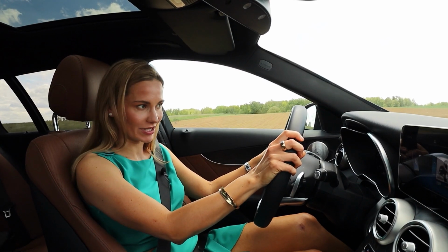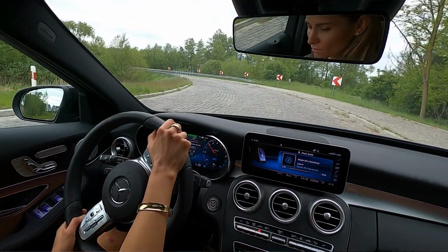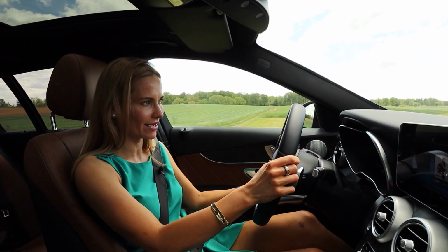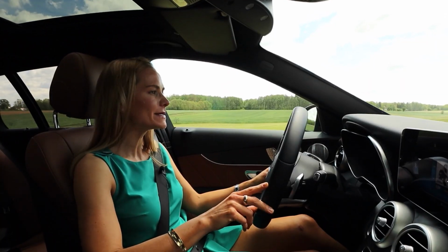We've got plenty of grip here. The handling is very good. In Sport Plus, we've got more weight added to the steering wheel. The gear change is significantly quicker. The suspension is stiffer. Can you have a little bit of fun in this car?